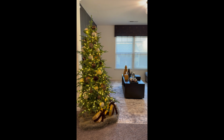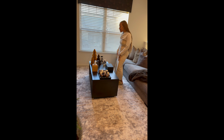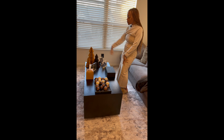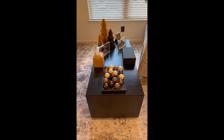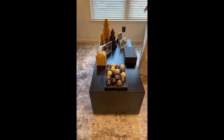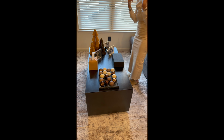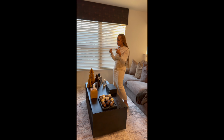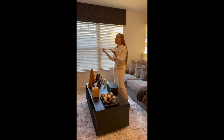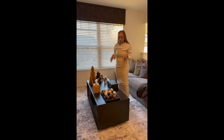Over here they have a little coffee table. We have some more family photos. I went with the paper trees. I wanted to do a vase with maybe some greenery. But then again, like I said, I had to remember this is the kids' space. I did try it, and then I realized, oh my goodness, they're not going to be able to see the TV. So I had to not do that.